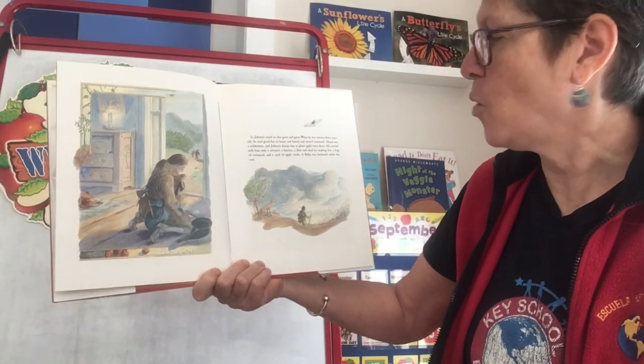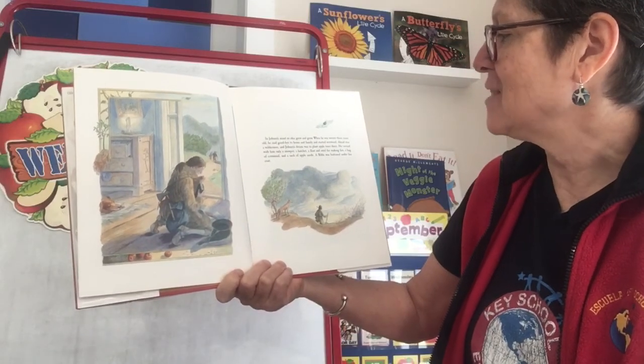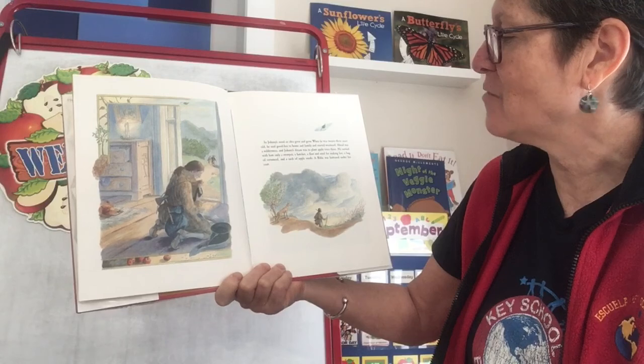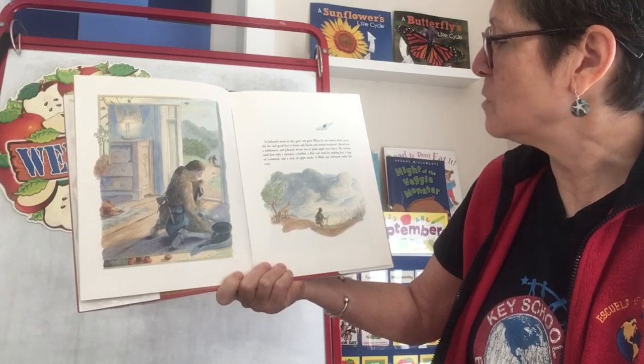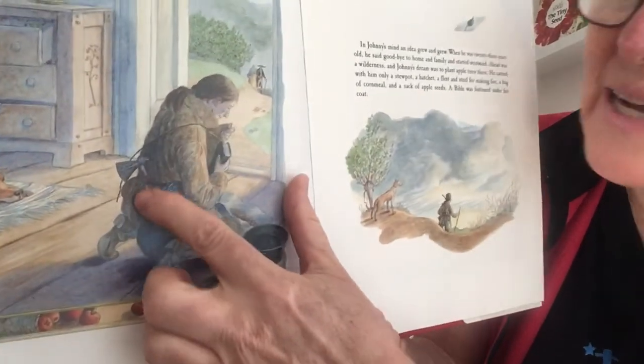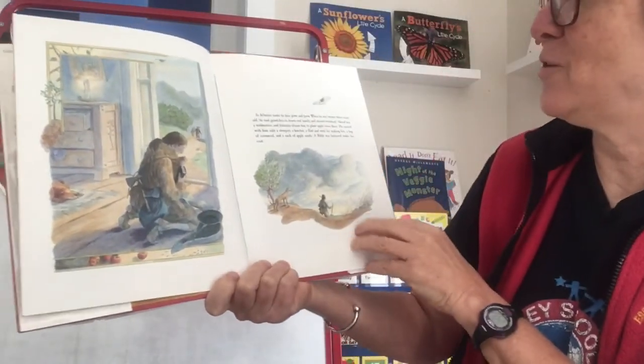He carried with him only a stew pot, a hatchet, a flint and steel for making fire, a bag of cornmeal, and a sack of apple seeds. A Bible was buttoned under his coat. So a hatchet is like an axe. That's for clearing. They have to cut down trees in order to plant new trees.